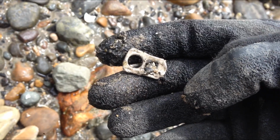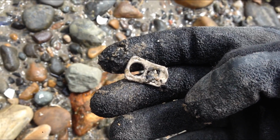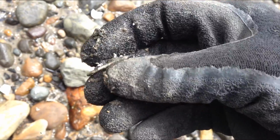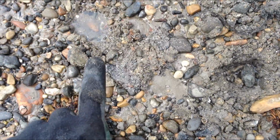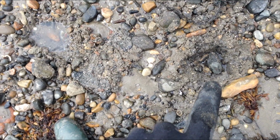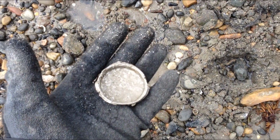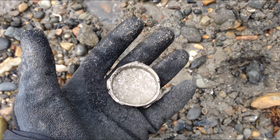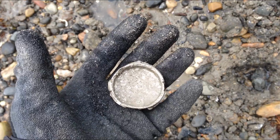And our next find is a lovely ring pull. Hip hip hooray! A lovely ring pull. And just next to the ring pull, another hole, and we find the bottom of the can. Hurrah! All we need now is the top and the sides.